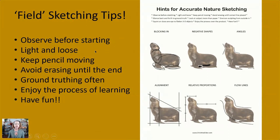Stay super light and loose. Keep your pencil moving, so don't become a procrastinating perfectionist. Just move that pencil. Avoid erasing until the very end, until you have a bunch of marks down, and then you can erase. Do a lot of what we call ground truthing in biology.